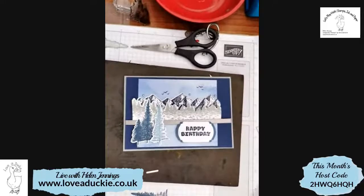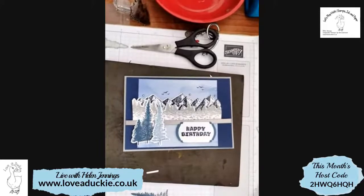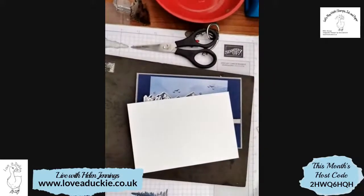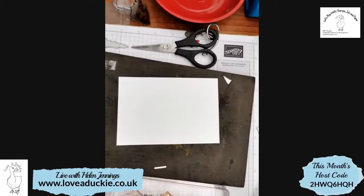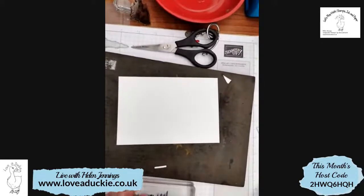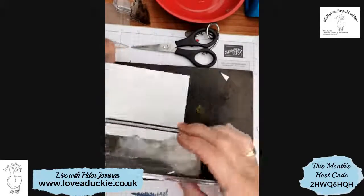We'll of course need an insert to go inside of there. Yeah, Night of Navy card base. Let's bring my mountains back. Oh, the right way. Obviously these, well, it's not a right way or a wrong way with this stamp set, because it is one of the stamp sets that I could have turned over and used the back to create the shadow effect. It is a reversible, but we didn't on this occasion.